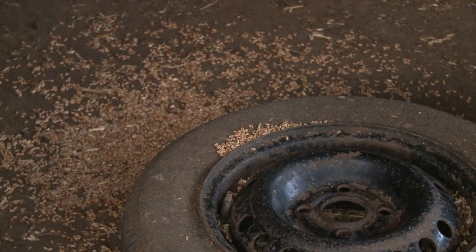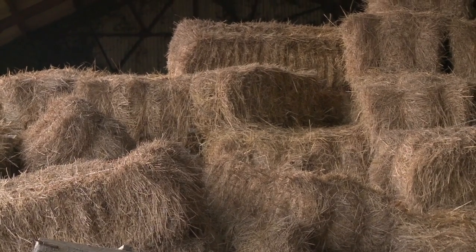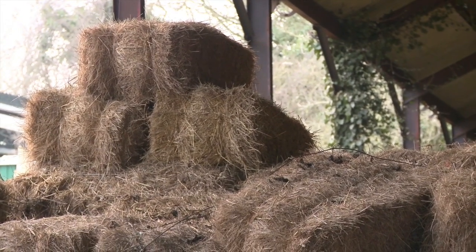Now, the trailer behind me is used for storing the grain that goes into the pheasant feeders. There's inevitable spillage from that, which creates feed for these rats. On top of that, there are also hay bales in here, so they've also got that warm, cosy place to bed down and nest. So it really is a very ratty habitat.